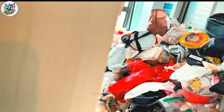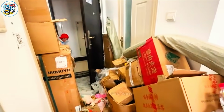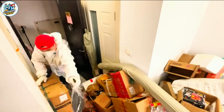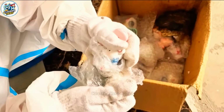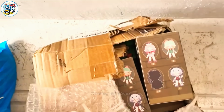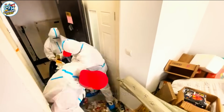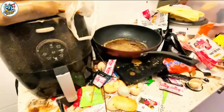As we step inside, you can immediately feel the weight of the mess. This isn't just about clutter. It's about a home that has become unlivable. Look at this. Piles of clothes, dishes that haven't seen the inside of a sink in weeks, and surfaces buried under layers of dust. It's hard to imagine anyone can function in a space like this, let alone call it home.